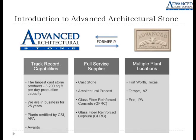Over the last 25 years in business, we have expanded our product line to 4 masonry products. Our most commonly used product is cast stone, then architectural precast and GFRC. They are visually identical and are products produced at 3 locations for orderly shipments anywhere in the United States. We changed our name several years ago to reflect our expanded product selection.